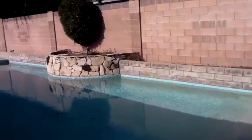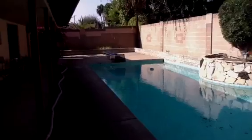This is the kitchen. Which leads to the restroom and laundry room. Not much of a yard space, but there is a pool that takes up most of the yard.